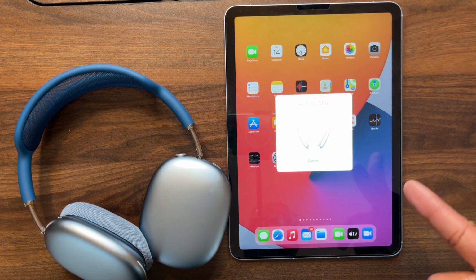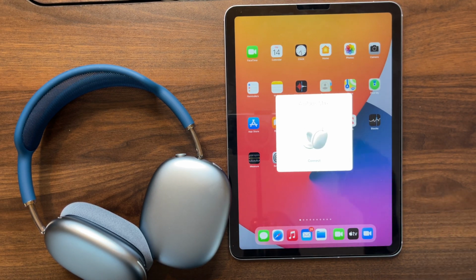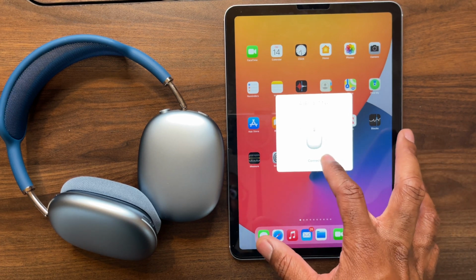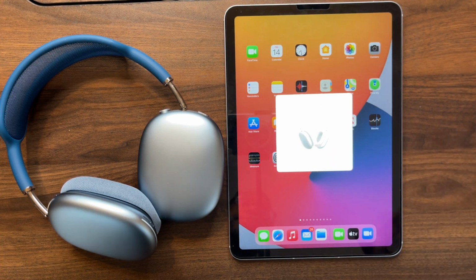Now, what I liked when I did the Beats review is that the Beats matched up with the color of the connecting screen. Not too big, doesn't really matter. This isn't going to increase your sound quality or the user experience, but I just think that would have been cool too, man. Let's go ahead and hit connect. And just like that, guys, we're all set.